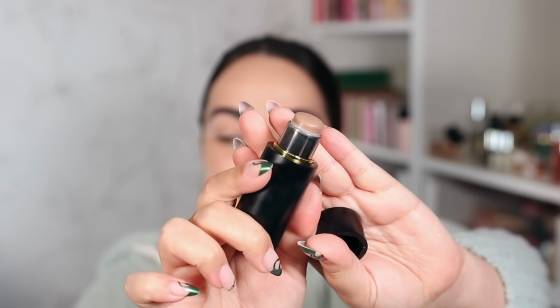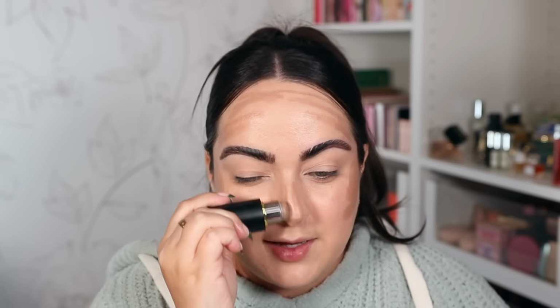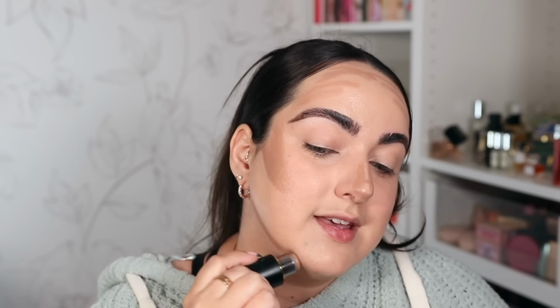I continue to be absolutely in love with my Westman Atelier contour stick in the shade Biscuit. I have less and less of it by the day, but it is just such a good natural looking product. I can't stop using it. Plus, I like that I can use a lot of it, and it's super easy to blend, and it looks very natural and cool toned, and it gives me a good amount of sculpting without any stress of having to blend down things. If I make a mistake, it's fine. It blends out so easily.